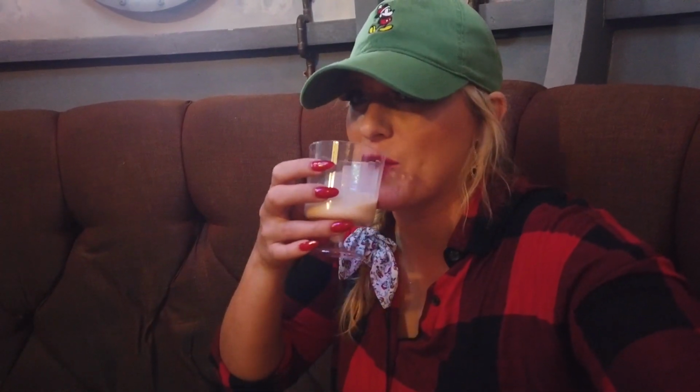Ooh, it's so good. You can taste the rum and the cinnamon. It kind of reminds me of eggnog, but not really, I guess just texture-wise. But it's really cinnamony and rummy. And, ooh, yeah, that's great.